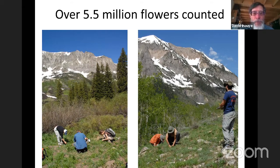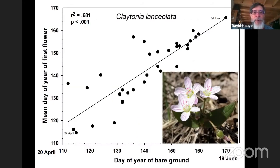We have now close to 40 of these plots that we visit 3 times a week for the whole length of the growing season. So that's given us one of the most comprehensive records in the world of how the timing of flowering and the abundance of flowering in the natural community is changing. Here's one example for the first plant to bloom in these plots in the spring, sometimes even before the snow is completely melted in the plots. The spring beauty, or Claytonia lanceolata, sends up its buds, and you can see there's a very strong linear relationship between when they come into bloom and when the snow melts.